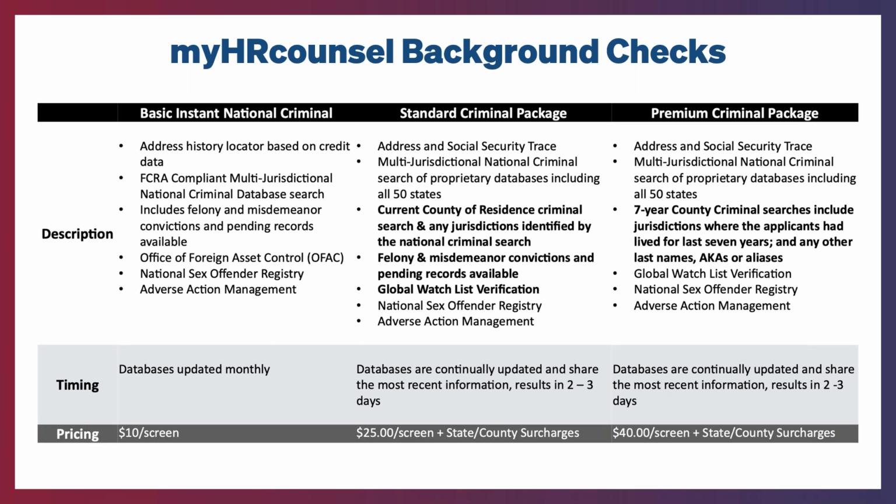The next package is the standard criminal package. This does an address and social security trace. It does a national criminal search for any felony and misdemeanor convictions. But the key difference with this one is it goes down to the county level with the current address of the applicant. This is important because not all convictions are reported to the national databases. Most of them are actually reported to the county. So if you're just doing a national search, you could be missing something at the county level. And we want to make sure that you're hiring the best capable people. It also includes the global watch list verification, as well as the National Sex Offender Registry.